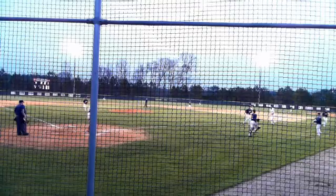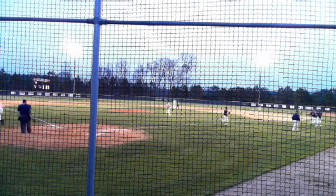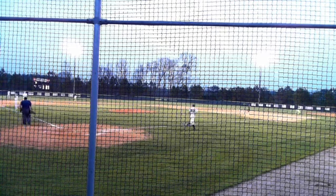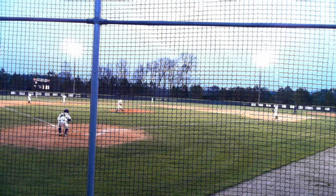So at the end of 6 complete innings, it's the North Paulding Wolfpack 4 with 8 hits, no errors. The Hiram Hornets 3 runs, 6 hits, and 3 errors. So we're getting ready to go to the 7th inning here at Hiram Field. We have Edward Turner, the pitcher, Jeff Moore, and Greg Benz. So they got their 3, 4, 5 hitter coming up this inning. No, 4, 5, and 6 hitter coming up.